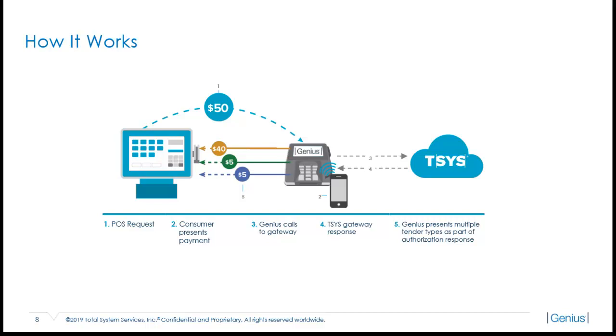Genius is a semi-integrated solution, which means that without Genius, payment information is actually residing on the point of sale system. The point of sale is making the calls to the processor and credit networks requesting the funds. This creates a lot of complexity and vulnerability for not only the point of sale, but the retailer as well.